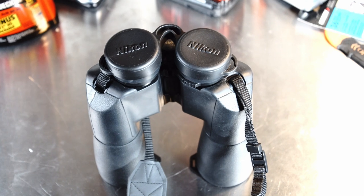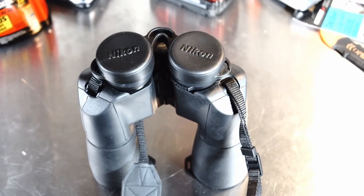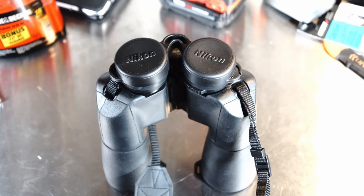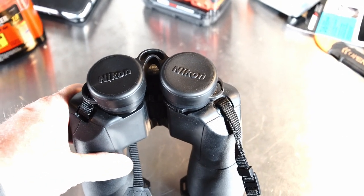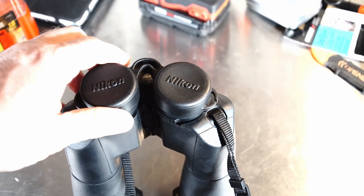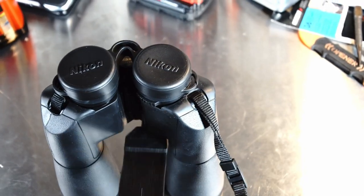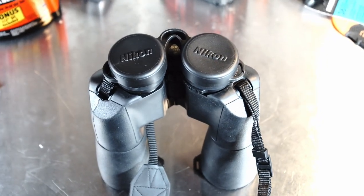In this episode, a useful and moderately priced bit of kit, the Nikon All-Terrain 7x50 binoculars. Now, I don't know why they call it all-terrain, but it is all-weather. It's nicely sealed. You don't have to worry about getting wet. The optics are quality. The mechanicals are very high quality. You don't get a good strap or a good case, but for this price, I'm not surprised by that.